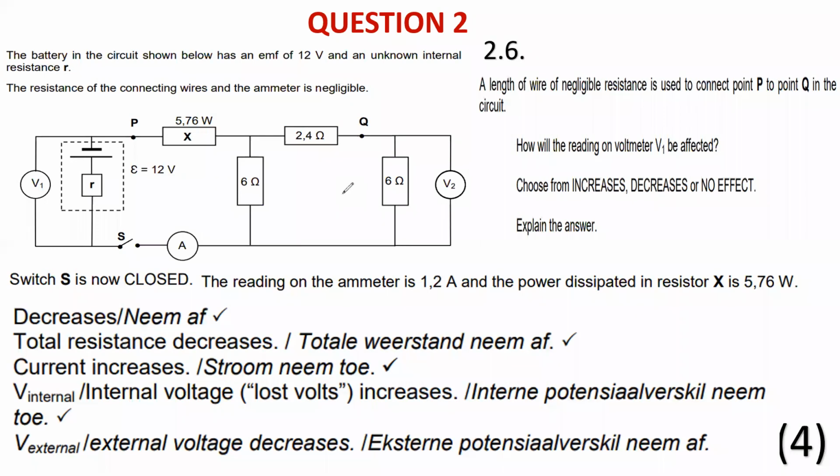So let's try to show. We are drawing, just taking a conducting wire between P and Q. They're just using a conducting wire from P to Q. So if you do that, what's going to happen to your voltage on V1? Which one is asked? V1, how is it affected? That's our question. Increase, decrease, or which one are they asking? Yes, V1 decreases. Why? Because total resistance decreases, current increases.